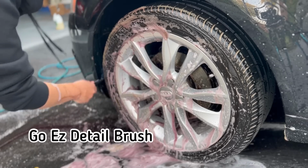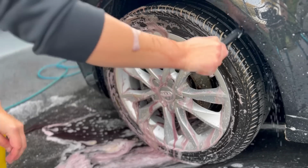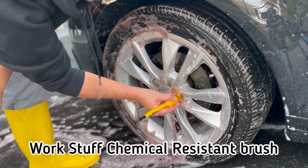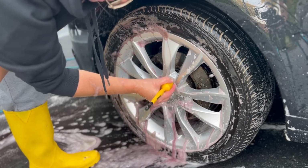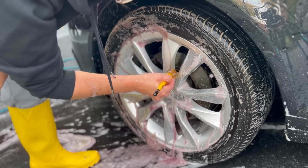I got my Big Easy brush. Scrub off all the crustified worm parts. And we've got our Work Stuff chemical resistant brush. It's stiff enough to get into kind of those tight spaces. It doesn't scratch though. It's actually very soft.